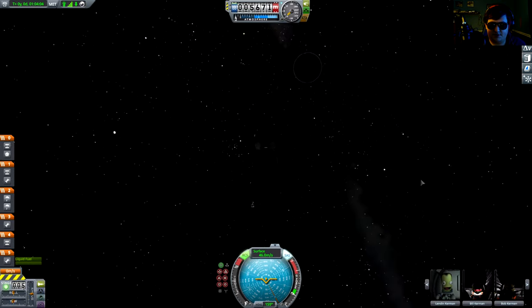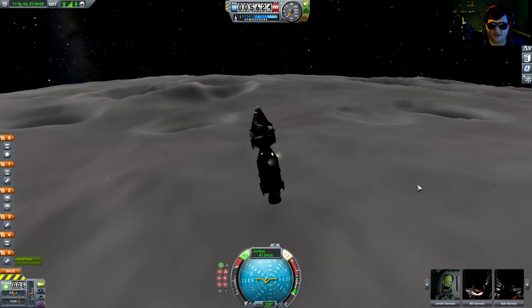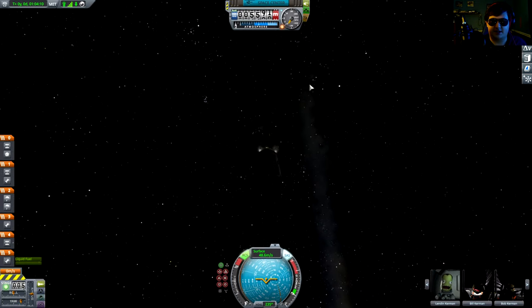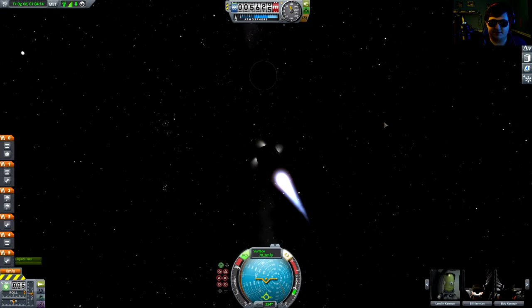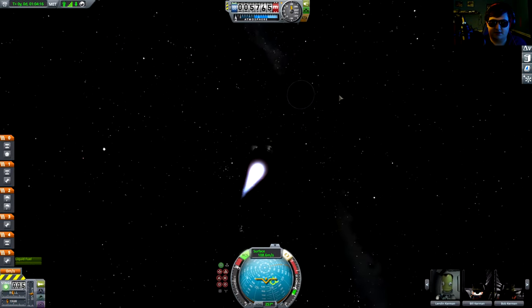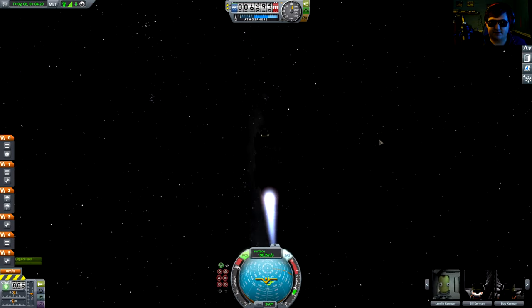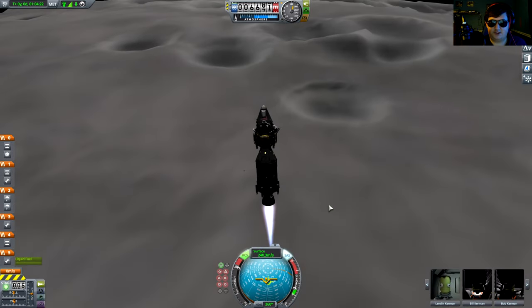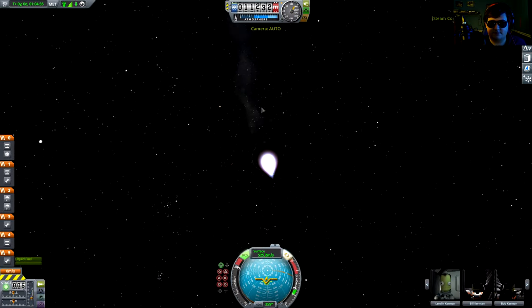Now we're going to make it back to the Earth. Safe and sound with all the Kerbals except for Jeb, because Jeb sadly died. RIP to Jeb. Jeb was my favorite, and because I like his name. His name was pretty cool. So yeah, we're just going to go back to Earth. And yeah, we're not going to use any cheats now. We're just going to do this the old-fashioned way.